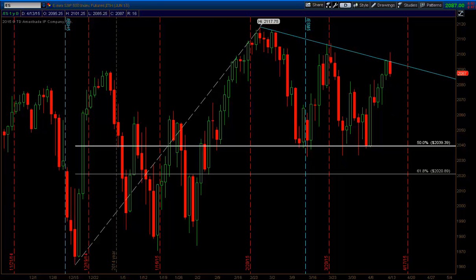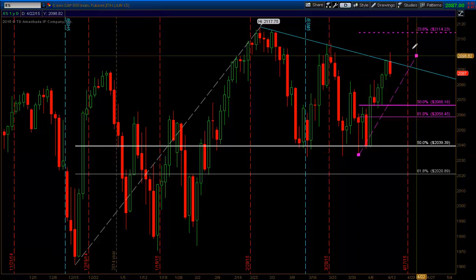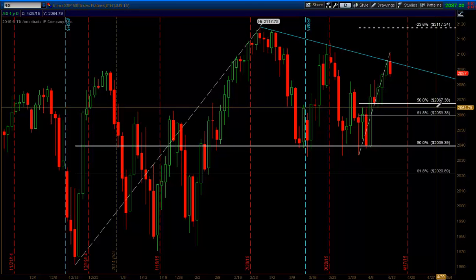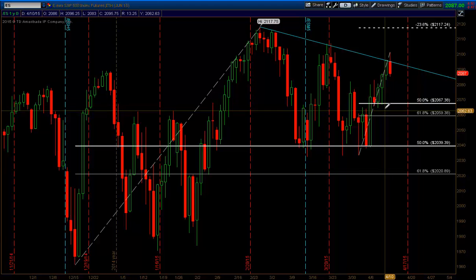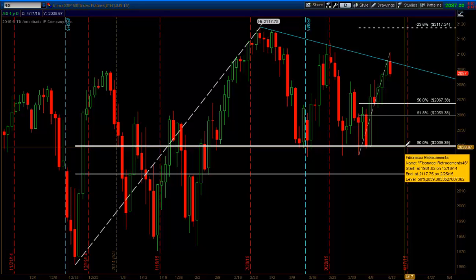While I think that a 50% retracement will hold here at 2067s, I'm not going to get overly bearish if we do break the 61.8 and make another test of lows.